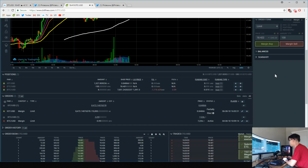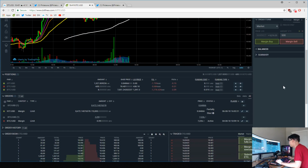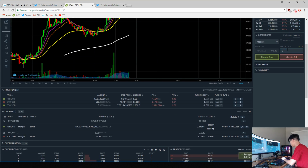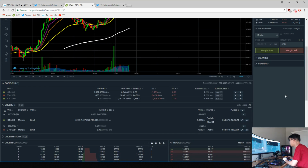How many is there? Market execute. Bam, market execute. I'm in a pretty decent position for 600 right now only, which is about a $1,000 position, but that's okay. I'm okay with this size.